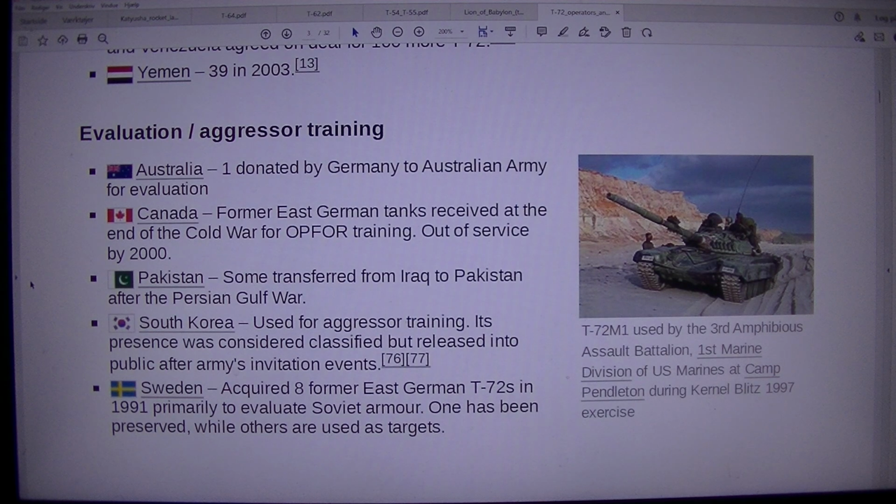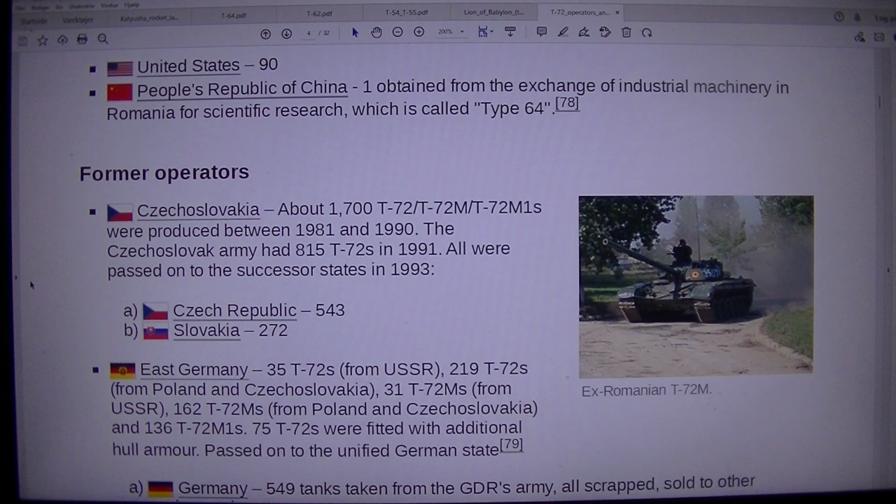Pakistan, some transferred from Iraq to Pakistan after the Persian Gulf War. South Korea, used for aggressor training. Its presence was considered classified but released into public after Army's invitation events. 76, 77. Sweden acquired 8 former East German T-72s in 1991 primarily to evaluate Soviet armor. One has been preserved, while others are used as targets. United States 90. People's Republic of China, one obtained from the exchange of industrial machinery in Romania for scientific research, which is called Type 64. 78.